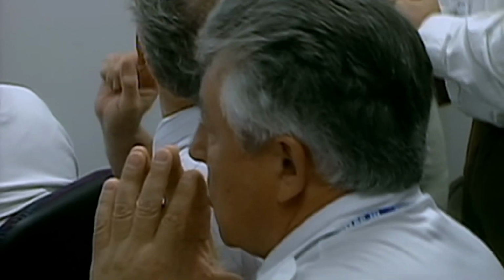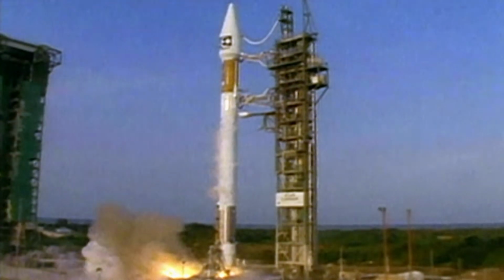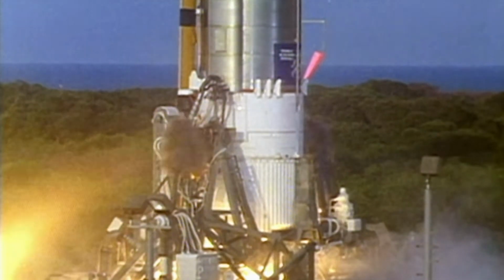This is Atlas Mission Control at T-minus 10, 9, 8, 7, 6, 5, 4, 3, 2, and the RD-180 engine roars to life and liftoff!